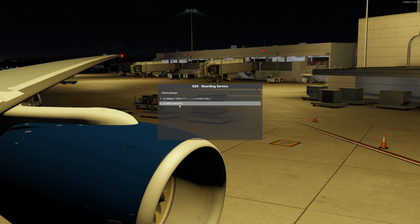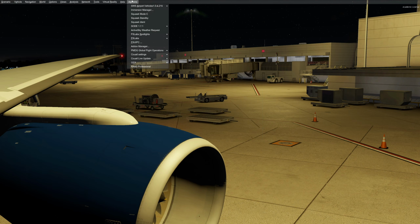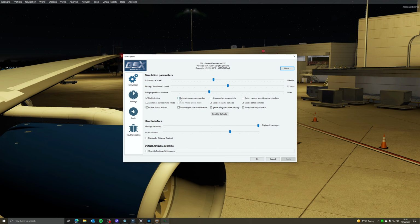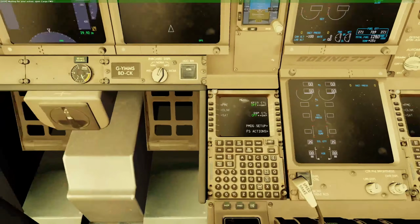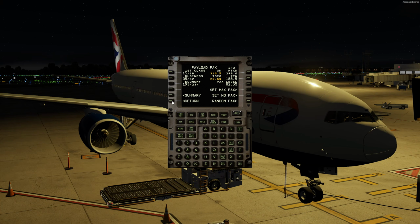People have asked me, how do you type in the amount of passengers into GSX? I'll show you just now. Let me go and get the jetway connected up. So, on your menu bar, go to Addons, GSX settings, and then this setting right here, untick this, estimate passenger numbers, and that's how you can just type in the actual amount of people to go into your aircraft.